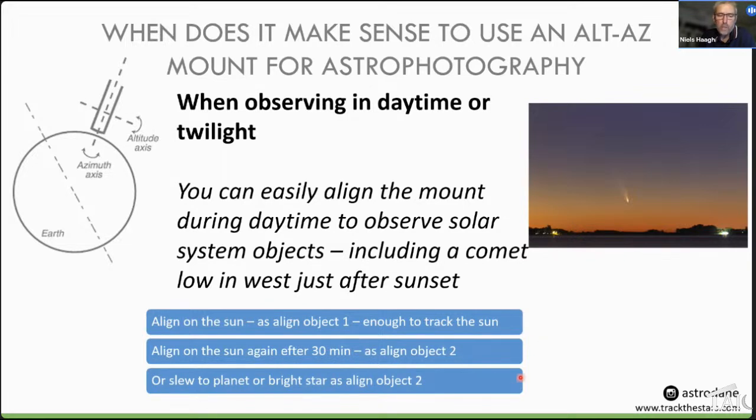And of course, you also have the possibility to slew to a planet or a bright star in the daytime and do an alignment on that. So you can get a quite good alignment completely during the daytime, also making you ready to do observation as soon as the first darkness shows up.